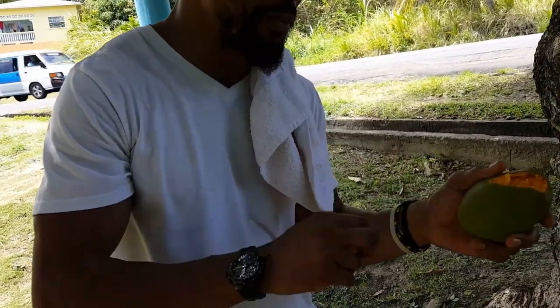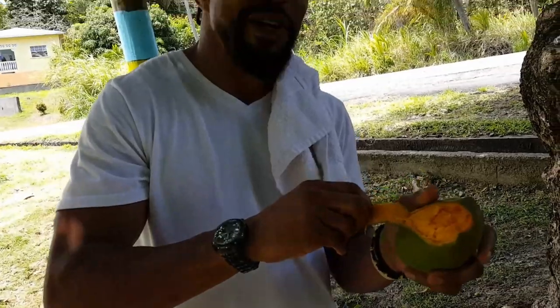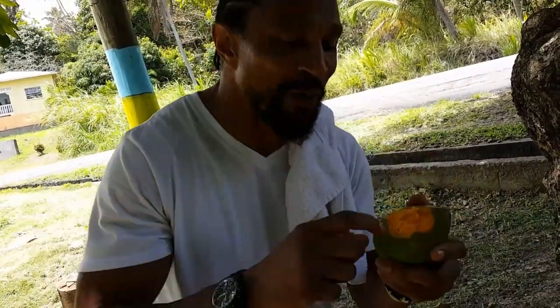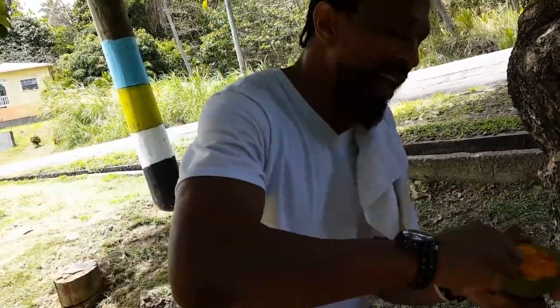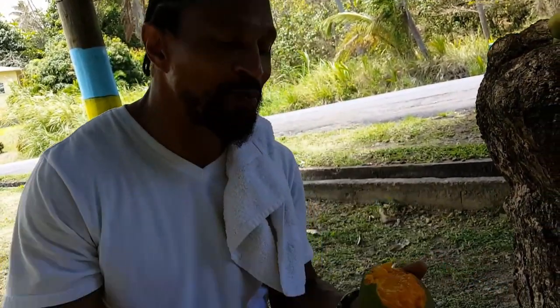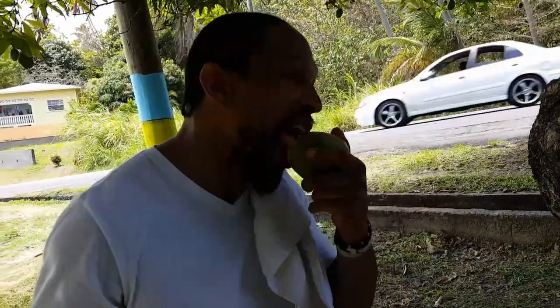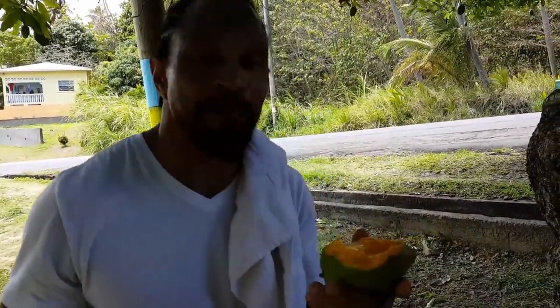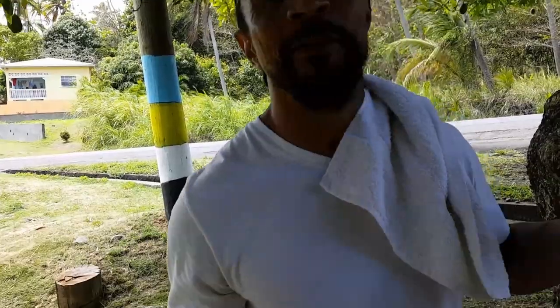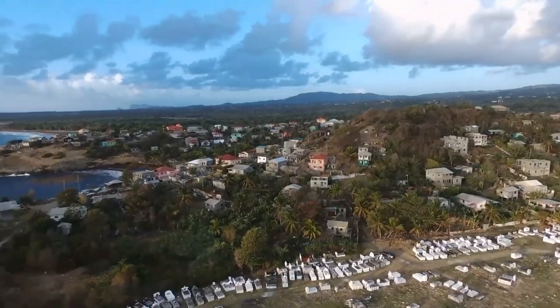Peel it open. Super juicy, man. Super juicy, super ripe. Just peel it like this. Just peel and eat. So I gotta do it. Beautiful island living. Then I go jump in my Aston Martin. Then I just break my body. So, Rick G, I'll catch y'all next time. Peace.